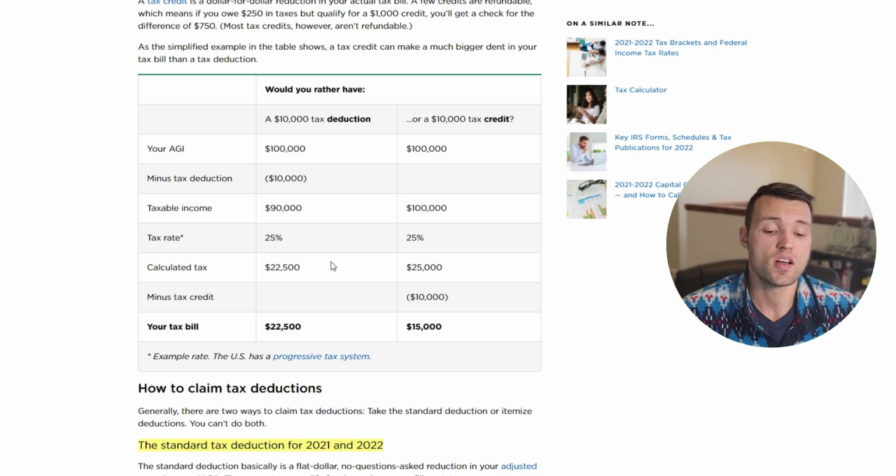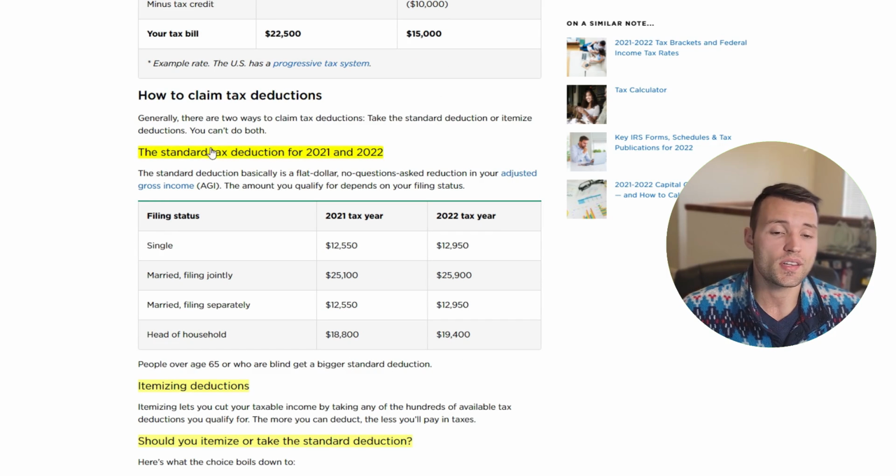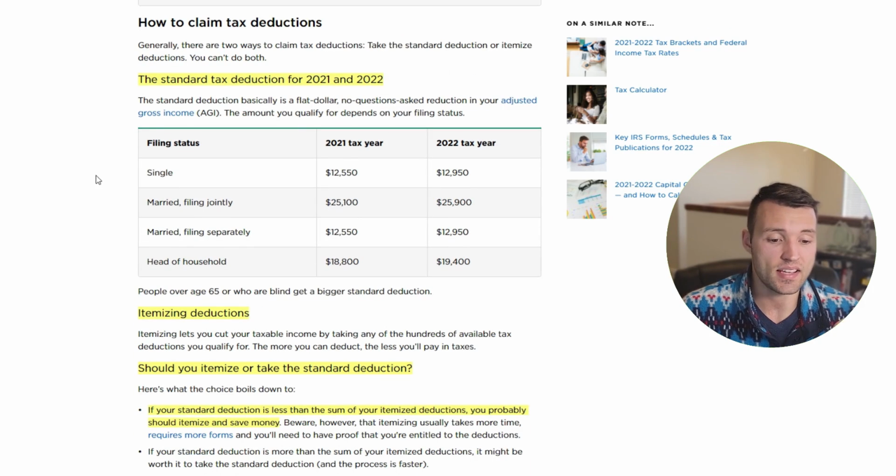But if you can start taking advantage of and getting all of your deductions and getting all your tax credits, then that is going to be the best way that you can maximize your tax refund. And so how do you claim these tax deductions? Well, if you're going online, e-filing, it's going to catch most of these, but we want to make sure that you get all of them. And so you've got to know the difference between a standard tax deduction and an itemized tax deduction.